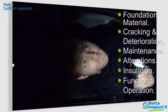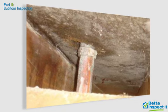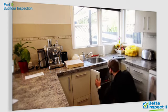We then move to the plumbing and electrical services. The underside of surfaces like the shower and bath will be checked for leaks, along with the type and functional operation of the supply and discharge piping. All electrical wiring is inspected for any major defects.